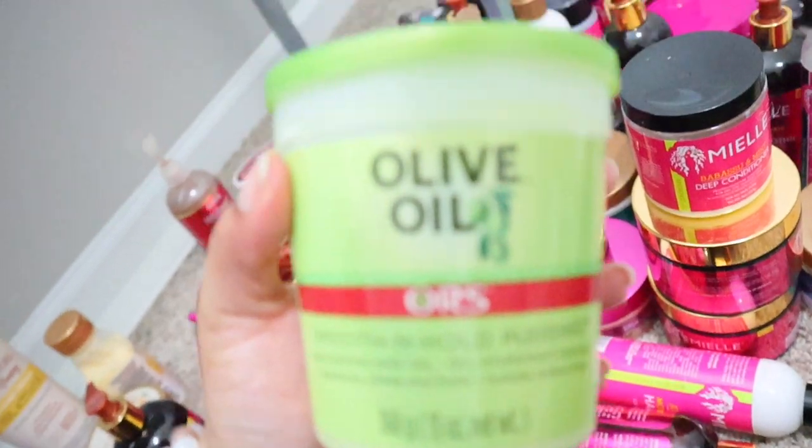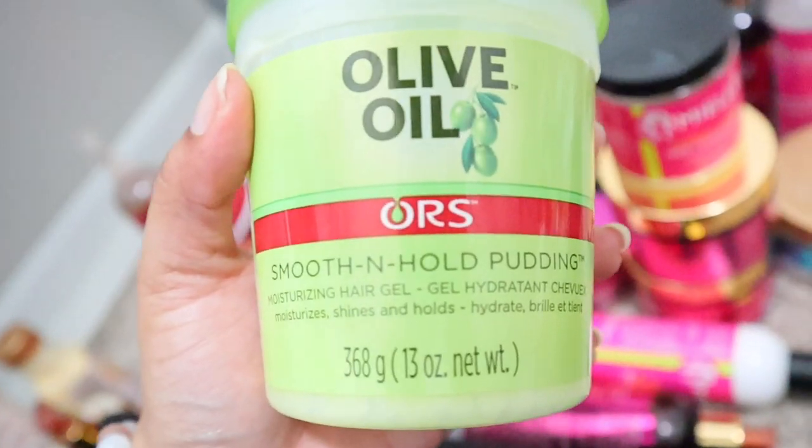And then lastly from ORS, I have the smooth and hold hoodie, which is going in the trash. It's a great product. I've had it for a while.